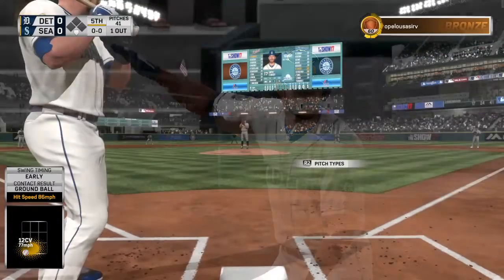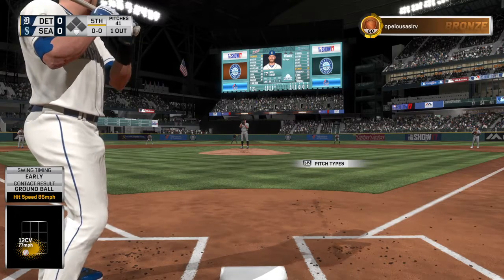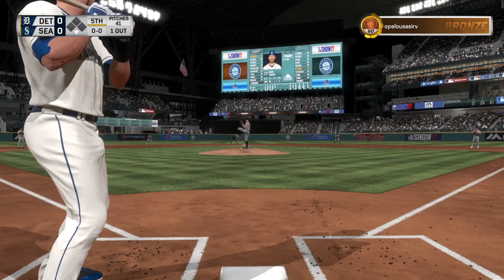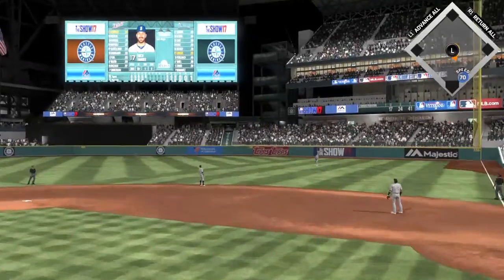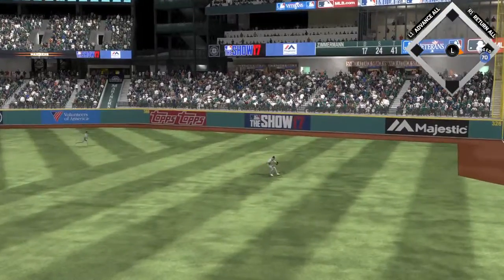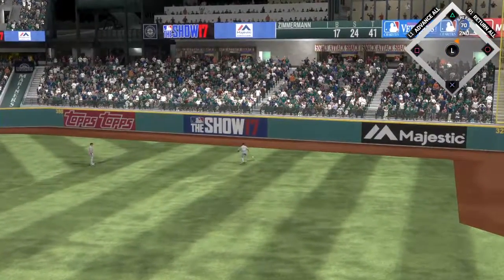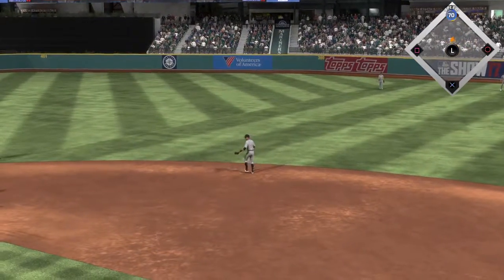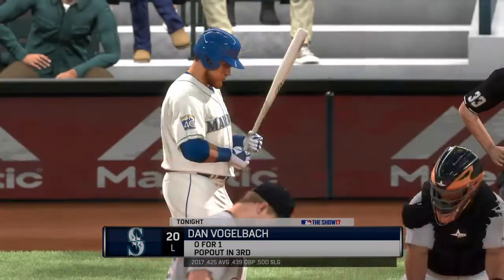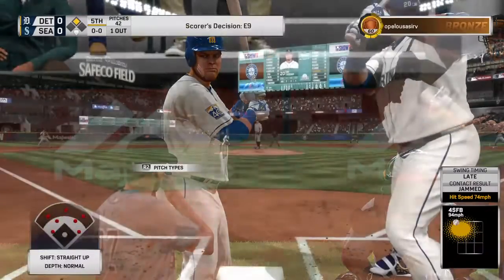Right fielder, Mitch Haniger. First offering on its way. Heading out towards shallow right. Oh, and he misses it. And he'll reach second now with one away. So striding forward now, Dan Vogelbach. He popped out.